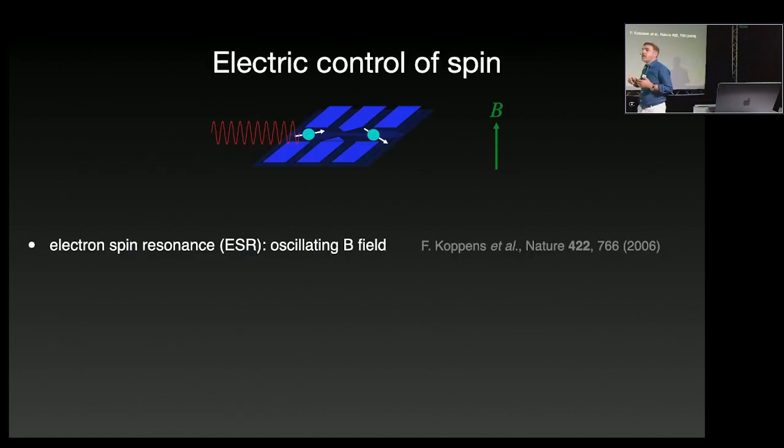Another problem is control. I just told you, okay, you just have to rotate a single spin, but that's not so easy. How do you do that? If you do electron spin resonance, that's an established technique, but there you usually have a macroscopic sample. You have at least 10 to the 10 spins for ESR to get a signal and to rotate the spins using an oscillatory magnetic field. So how do you do it with one spin? This can be done. This was also done in the Netherlands by Frank Coppens et al. in 2006. ESR with one single electron spin.